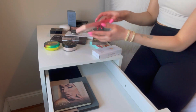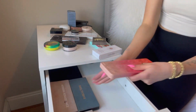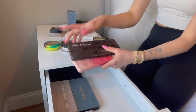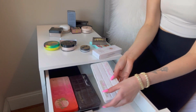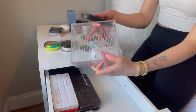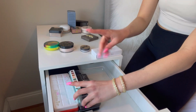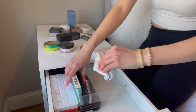So I definitely want to keep my Too Faced eyeshadow palettes towards the front as well. Same with this highlighter one because these are the ones I reach for the most. I love this one. I love the chocolate bar. I love the white chocolate bar. So I want to keep those easily accessible. I don't really reach for this one, so maybe I will put it in this organizer and do eyeshadow palettes that I don't reach for as much but still want around, blush and highlighters in here.